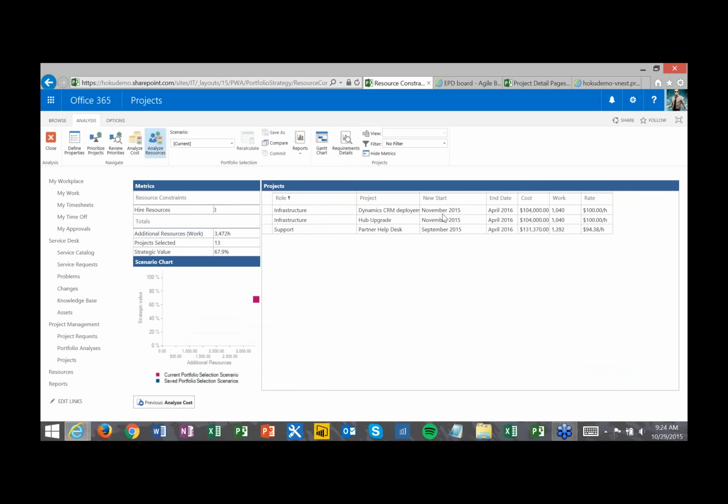Here's the start date of the projects that we need these people to work on. Here's the end date. Here's the amount of hours of work. And then it multiplies their rate to give you a cost, so you can actually see the cost of these resources. So this is kind of a long period of time that we need these resources for. Maybe we should hire them full-time. If it's a shorter period of time, maybe you just contract with someone or get a temporary employee, something like that. But it's going to give you visibility into exactly what you need.